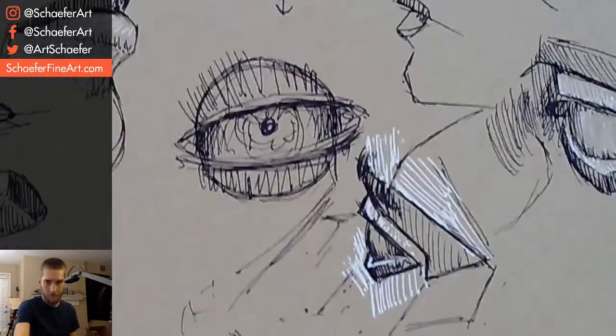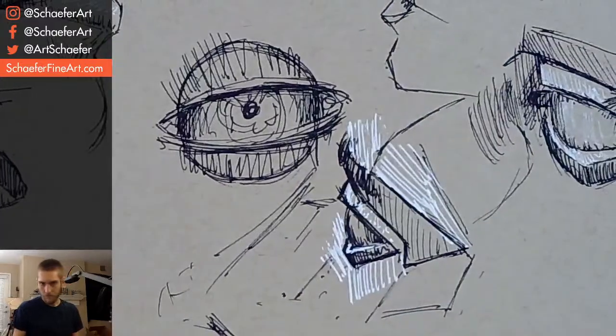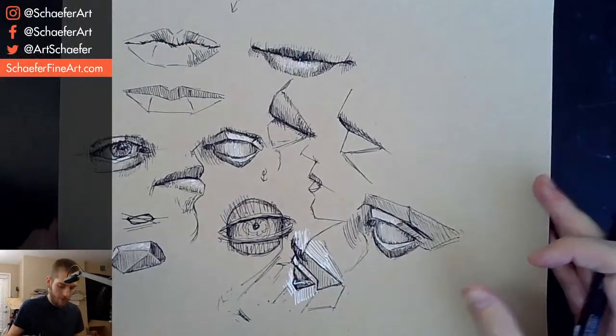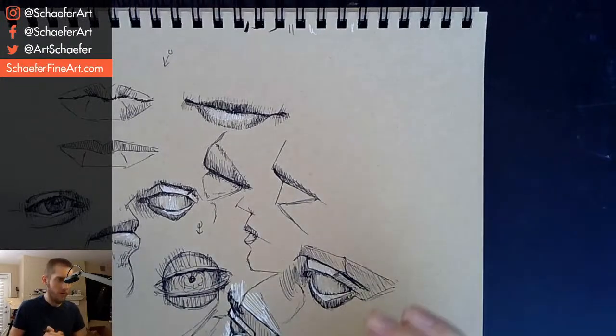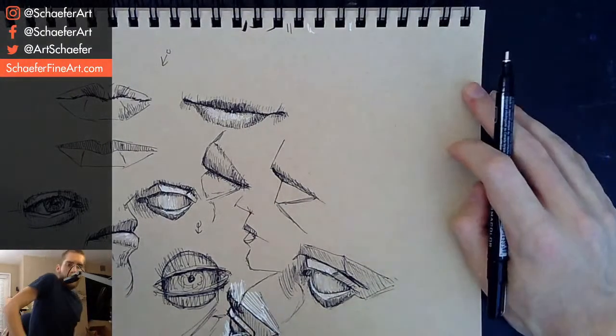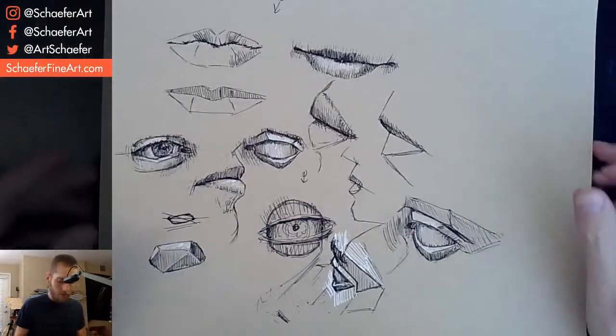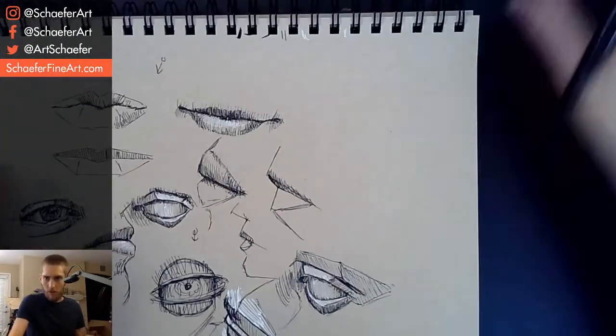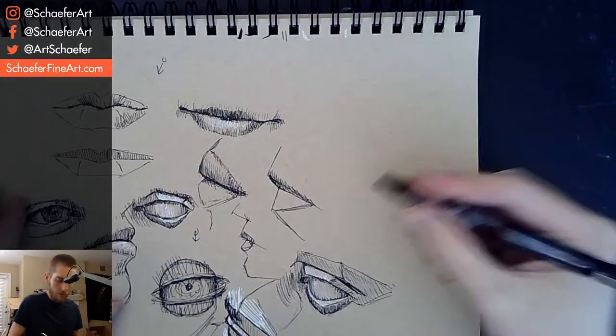So there you go. Two pens in 10 minutes, a little bit of tan paper. Pretty cool. Yeah, some of it's from the angular skull, some of it's from human photos I've been using. But let's do a nose now.